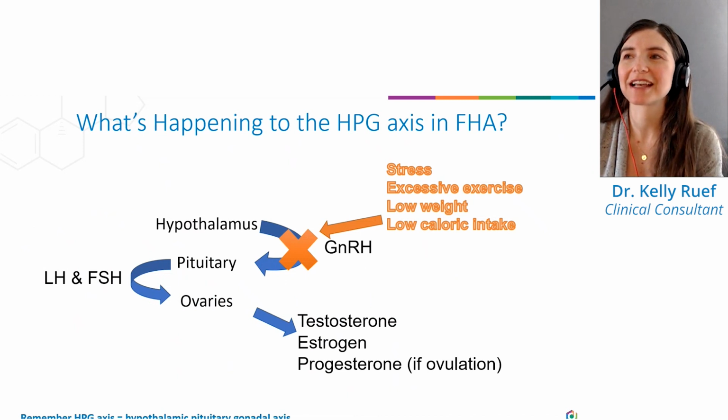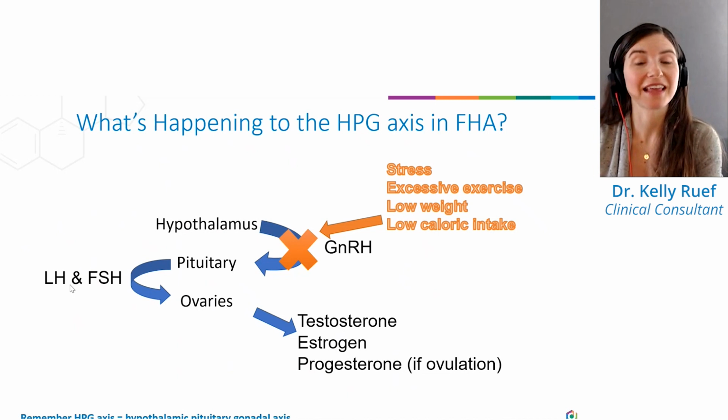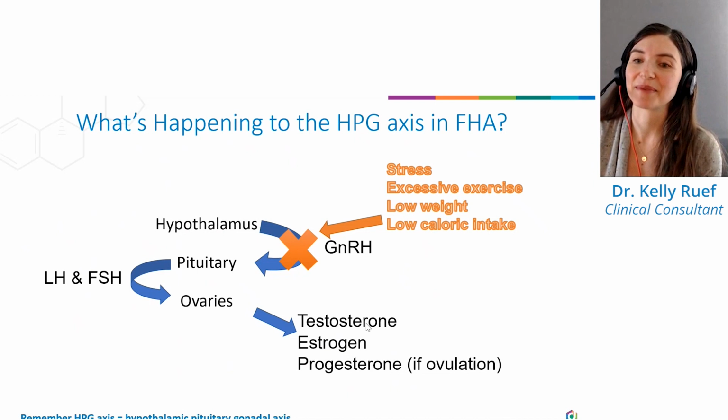So what exactly is happening with this hypothalamic amenorrhea? We have the hypothalamus in the brain, and usually it secretes gonadotropin releasing hormone, or GnRH. GnRH tells the pituitary to release these gonadotropins, the LH, which is the luteinizing hormone, and the FSH, which is the follicle stimulating hormone. And these hormones go over to the ovaries, and they tell the ovaries to make estrogen, to ovulate, make progesterone, and to make testosterone.